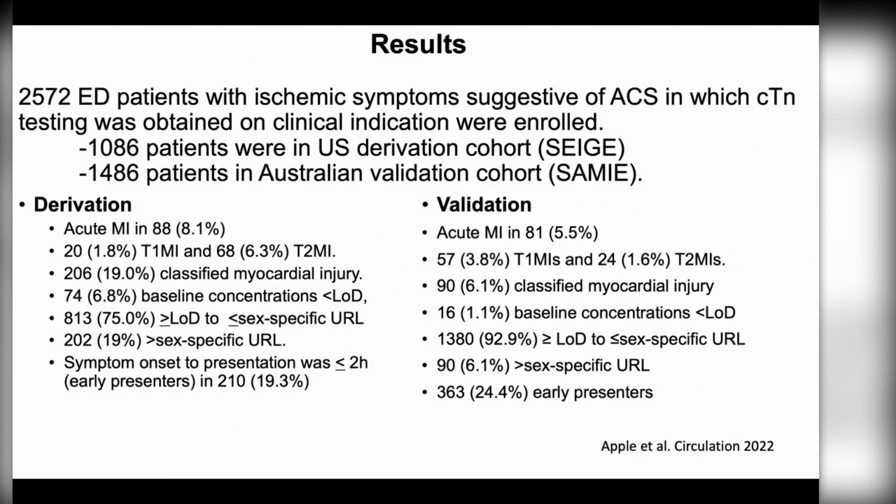So here are the start of the results. We had 2,572 patients in our study. You can see there were 1,086 in the US cohort, SIEGE, and there were 1,486 in the Australian cohort. And I'm just going to look at my derivation group. In our group, we had 8.1% total MIs. We're an inner city hospital, and we see a lot of sick patients that don't come in for routine care. Our type 2 MIs were much greater than our type 1 MIs. So one of the limitations was the small number of type 1 MIs in our study.